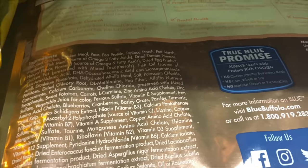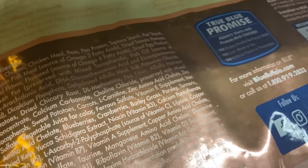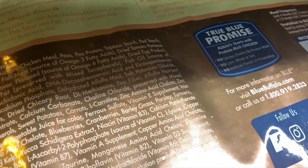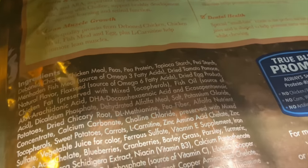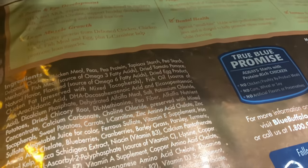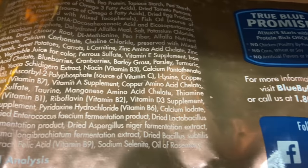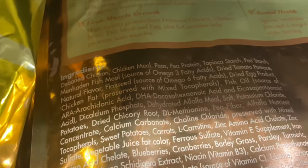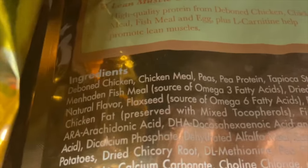So this would be a no, because peas are associated with cardiomyopathy. I gotta look it up, but anyway, it causes the heart to enlarge. And so we stay away from peas, okay? And look at this. So this would be a no-no.